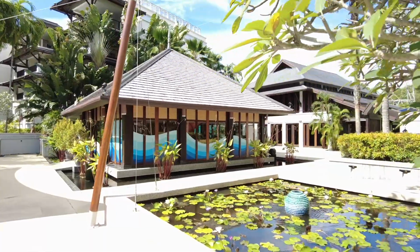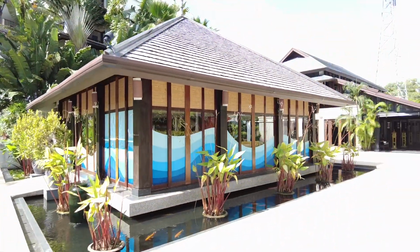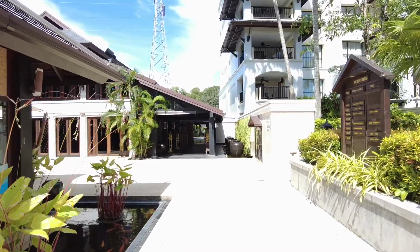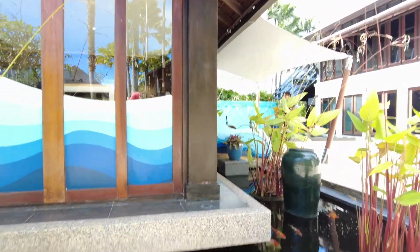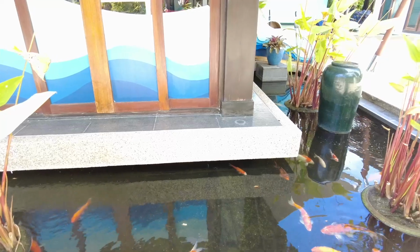And over here is the lobby. So this is where you go to check in. Over here, I'm not really sure what these tubs of water are doing. I think there's just a water feature. Look at all the fish. This is the kids club.